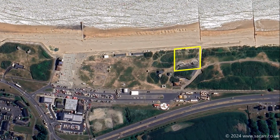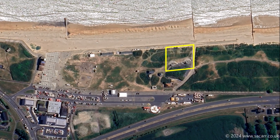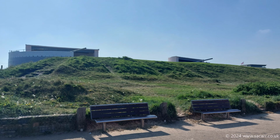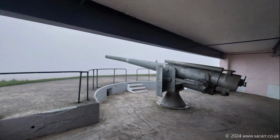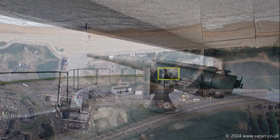The gun emplacements are located at the southern end of the battery complex, with the ammunition stores behind and below the guns. There are 2 gun emplacements, which by World War II, have been upgraded to 6-inch naval guns. Today, there are 2 replica guns installed, which were fitted in 2019.